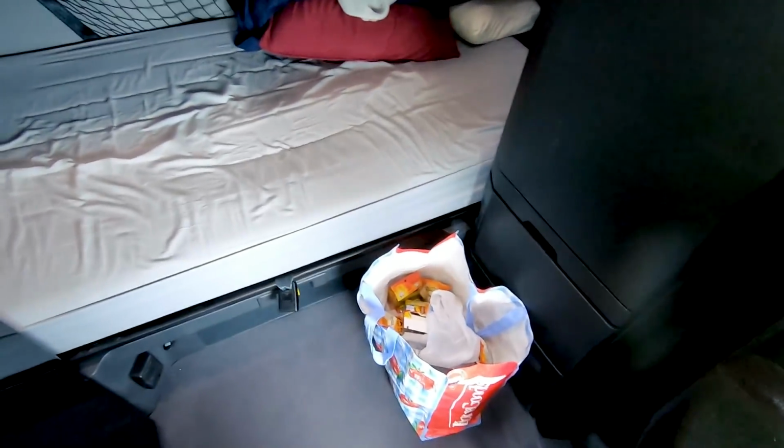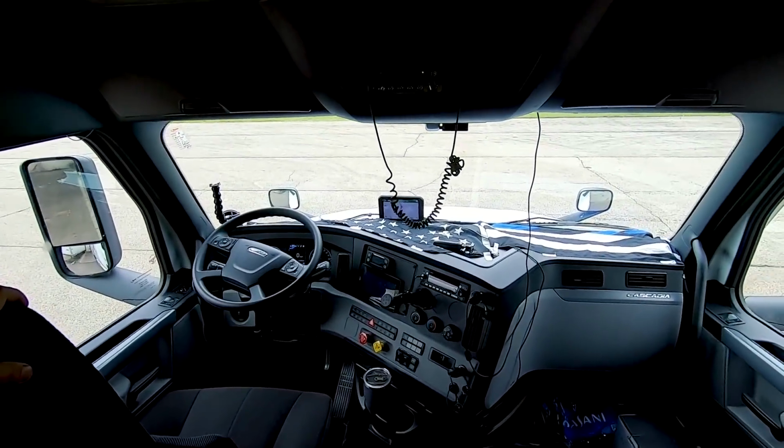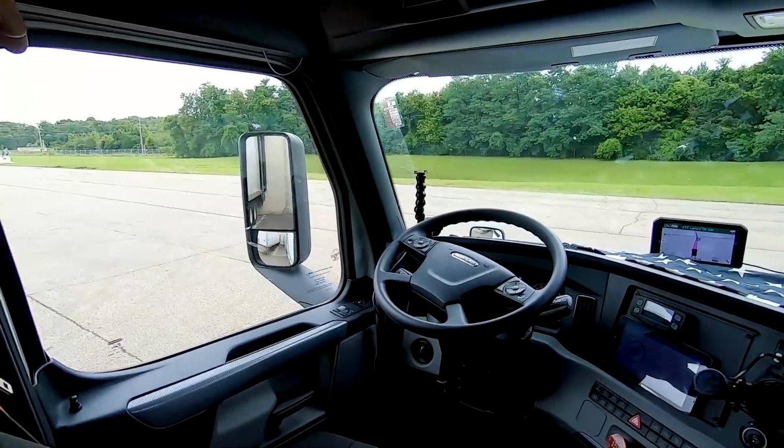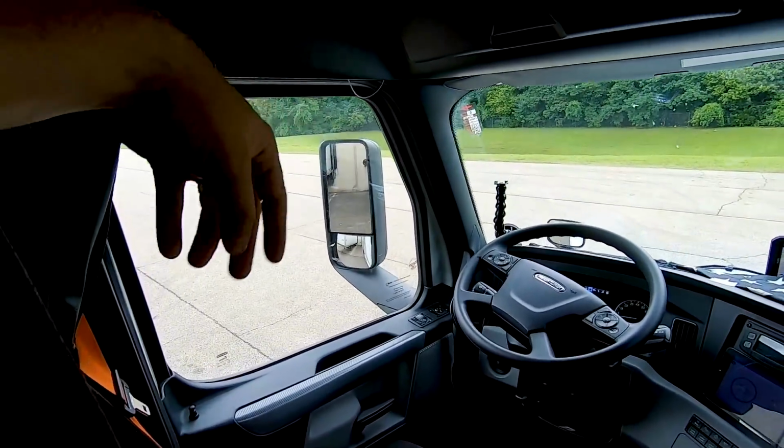There's really nothing else to see. I got the home goods right there. Yeah, that's my setup pretty much. Let's go ahead and wait until we get loaded so I can show you guys a sneak peek of what I am picking up. It's pretty awesome.